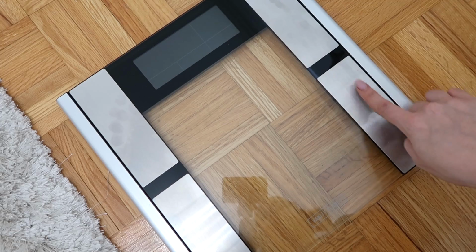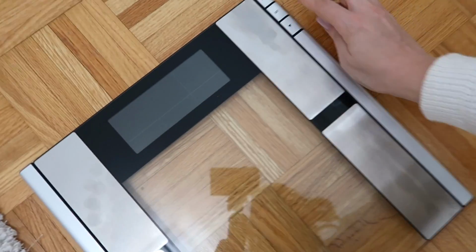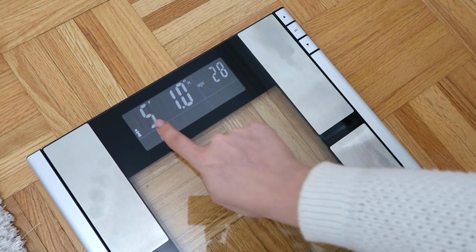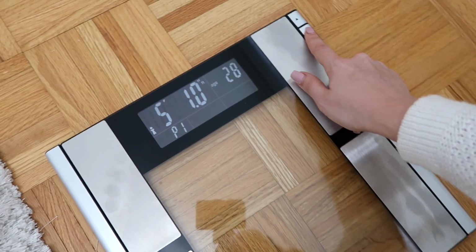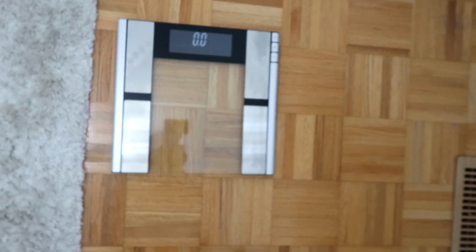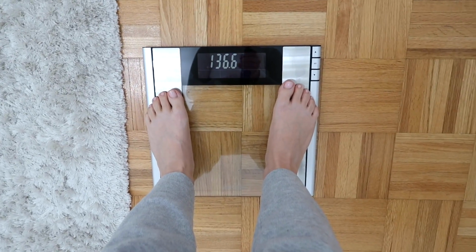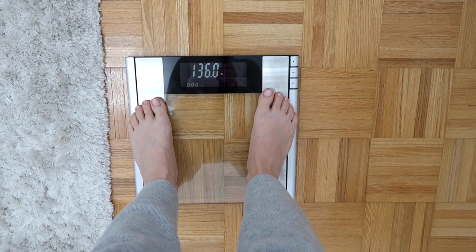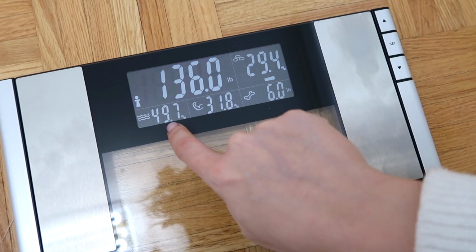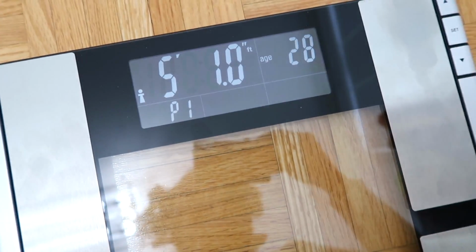I'm going to show you guys right now. Always be barefoot, and this is just after lunch, so I am going to weigh a little bit more than normal. What you basically do is click set over here. It says if you're female or male, then over here you put your height. I am 5'1", you guys. Your age, I put 28, so you guys can add up to 8 people. Step on it right now for you guys so I can show you. I'm also carrying the camera right now, so it's gonna add a little bit. 136 on the dot. It's going to analyze everything, your weight. Then you have your water weight over here, your muscle mass, your fat percentage, and this is also your bones. And then it just kind of goes back to my profile.